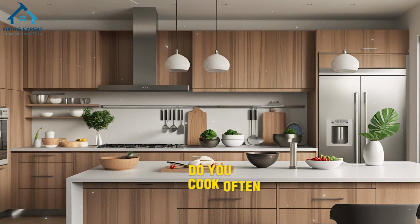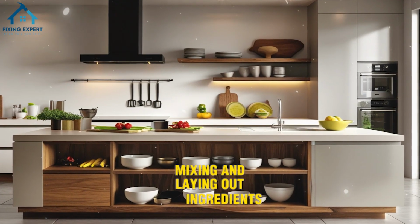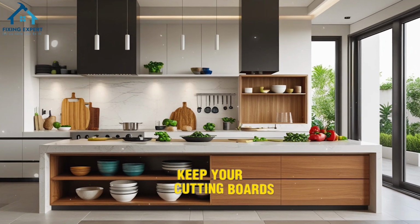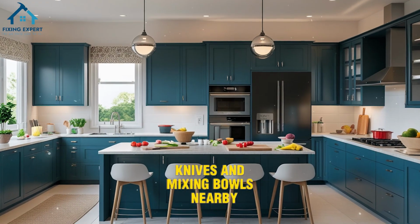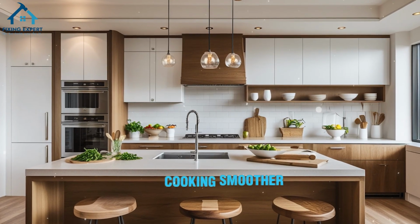Do you cook often? Then your island should have space for chopping, mixing, and laying out ingredients. Keep your cutting boards, knives, and mixing bowls nearby or in a drawer under the island. This will save time and make cooking smoother.